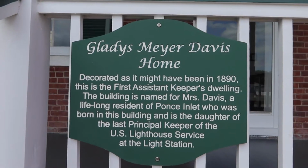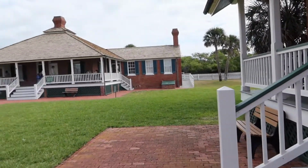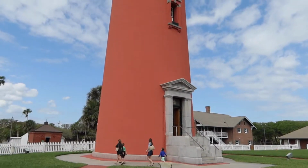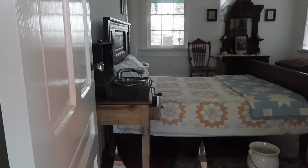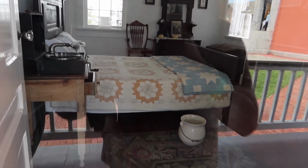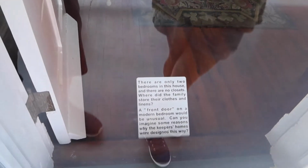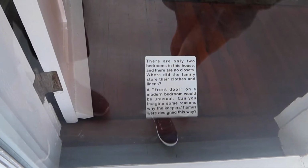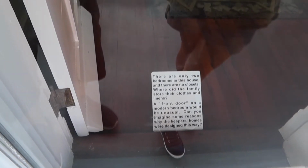Right. So in another building right next to the primary and the secondary, and then right here by the lighthouse. Oh, it kind of reminds me of that house that we went to. It says there are only 2 bedrooms in this house and there are no closets. Where did their family store their clothes and linens? A front door on a modern bedroom would be unusual. Can you imagine some reasons why the keepers' homes were designed this way? So they can get in and out. I would think so, because the fire was always a main thing.